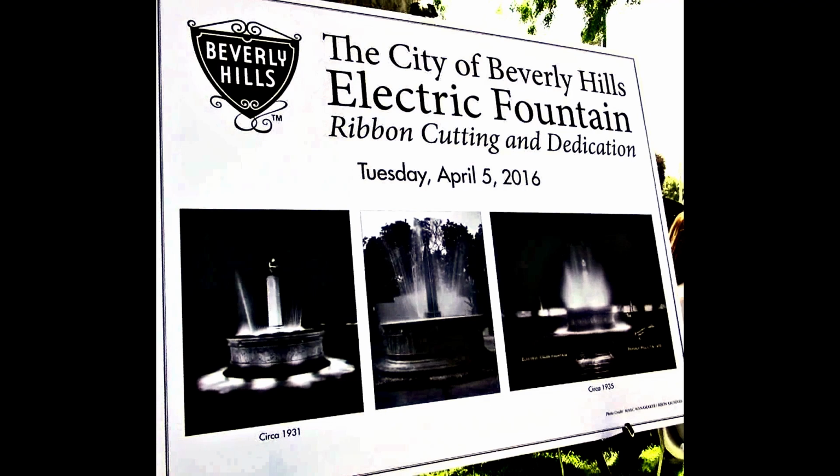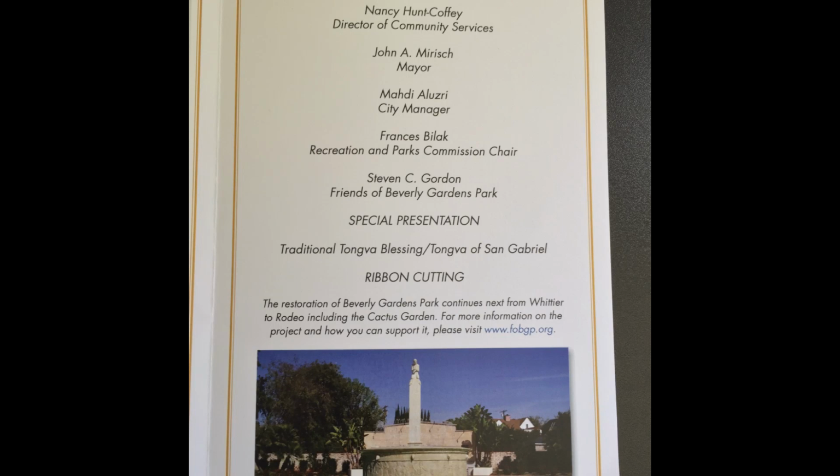So interestingly enough, today, at this celebration of the reopening of the restoration of this, we had Gabrieleno Tongva Indians here to actually give the blessing for this fountain, because it's important to them that people remember that the Indians were here first, the Tongva Indians, then the Spanish, and then later on the developers and the ranchers into what we know now today as the city of Beverly Hills.